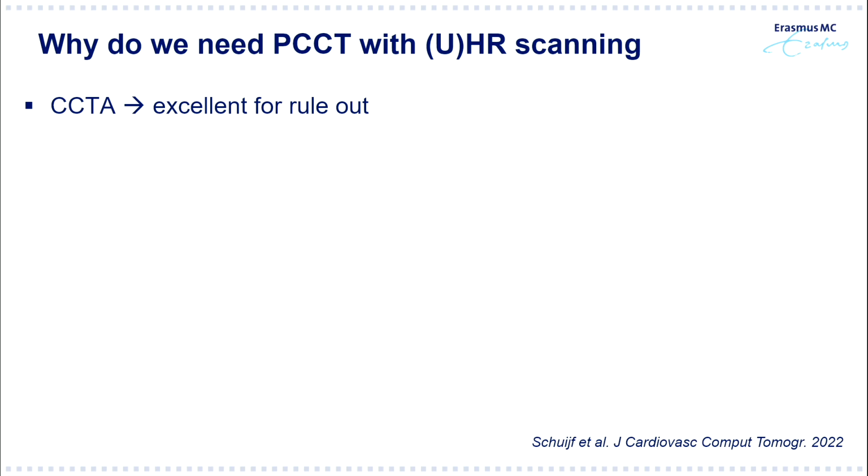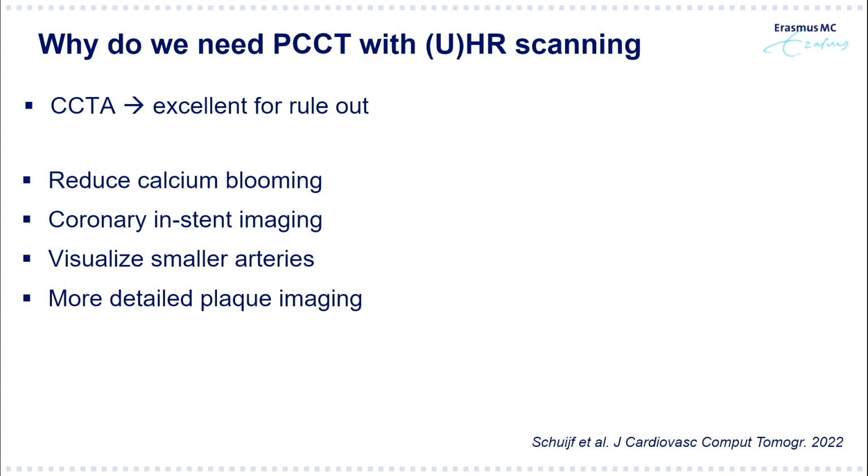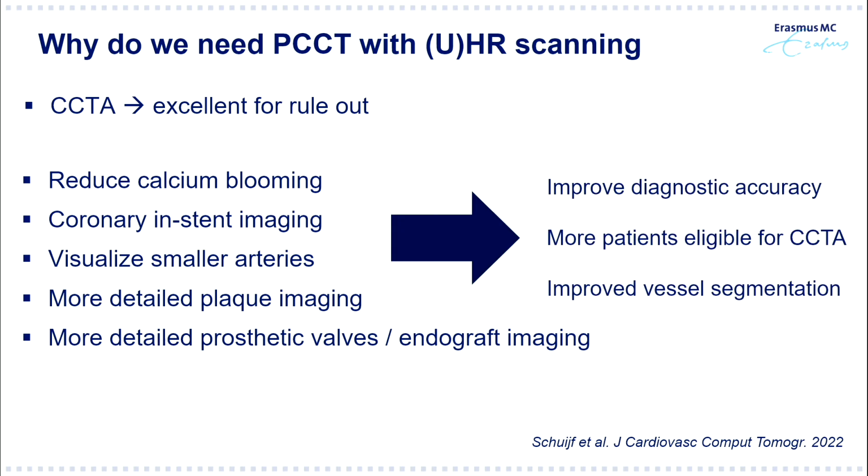So, as all of you know, of course, CTA is excellent for rule out of coronary artery disease, but there are still some things with coronary CTA that are on our wish list. Of course, we want to reduce calcium blooming to improve the positive predictive value of CCTA. We want to improve coronary in-stent imaging. We want to visualize smaller arteries. We want to do more detailed plaque imaging. And we want to have more detailed imaging of prosthetic heart valves and endografts. And I think photon-counting CT, especially with ultra-high resolution imaging, can help in all of these areas. And that will improve diagnostic accuracy of CCTA, making more patients eligible for it, and improve also vessel segmentation.